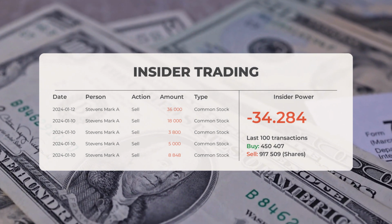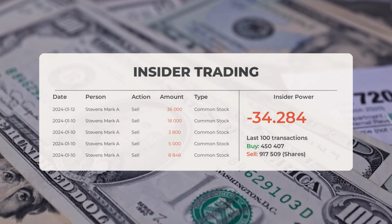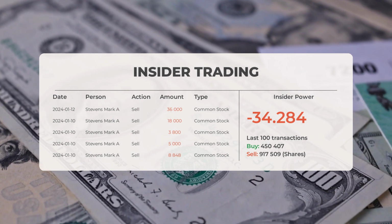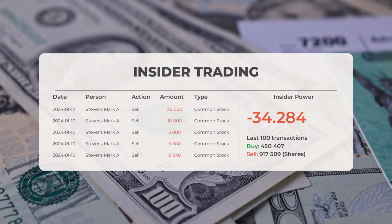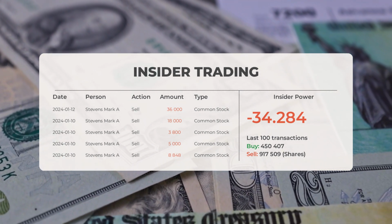Analyzing the 100 most recent insider trades, we have determined that the insider power is negative, with a ratio of -34.284. In total, insiders have purchased 450,407 shares and sold 917,509 shares in the last 100 trades.